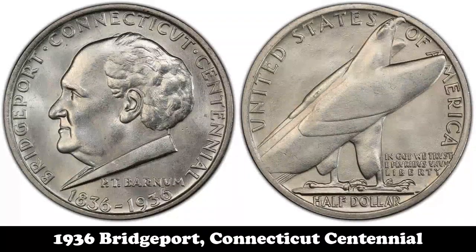This next one, it's number 36 on our list. It's the 1936 Bridgeport, Connecticut Centennial. The designer adopted the modernistic eagle design from the Connecticut half dollar on this one.